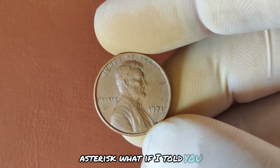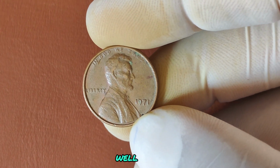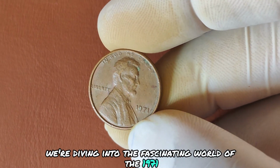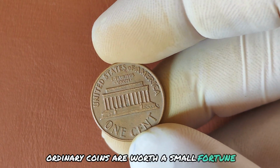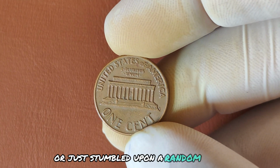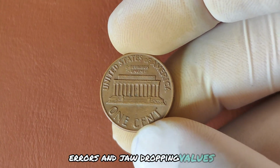What if I told you a simple penny sitting in your pocket could be worth millions? Sounds crazy, right? Well, today, we're diving into the fascinating world of the 1971 Lincoln cent, the one without a mint mark, and why some of these seemingly ordinary coins are worth a small fortune. Whether you're a seasoned coin collector or just stumbled upon a random penny, you'll want to stick around. This story is packed with history, errors, and jaw-dropping values.